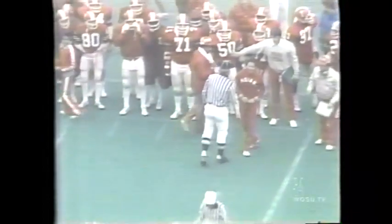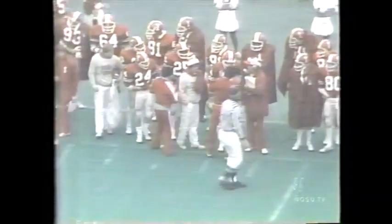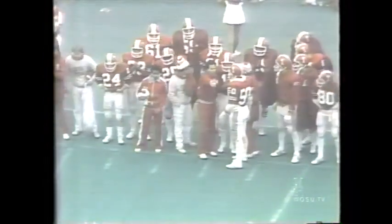sore back and all, having some kind of a ball game. This has been about the best Indiana-Ohio State game, Marv, I've seen in a couple of decades. These teams have really played well today. One turnover today, a Buckeye interception, or an interception by the Hoosiers of a Buckeye pass, but the Indianas haven't fumbled, haven't done anything wrong.